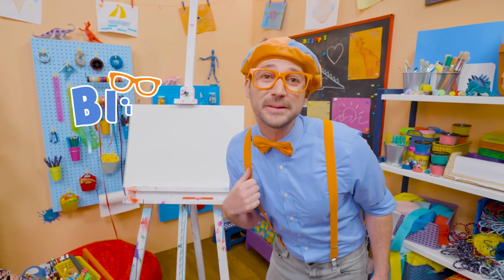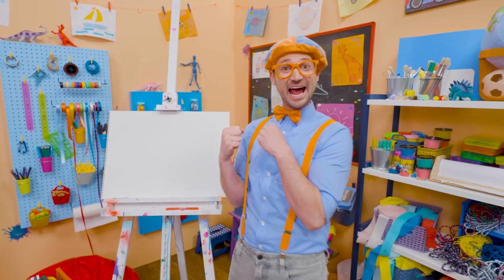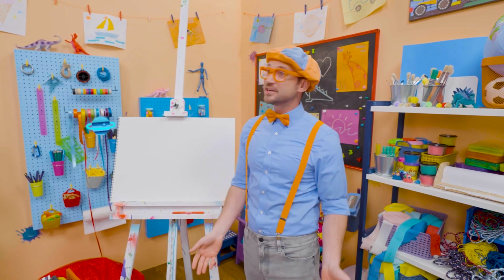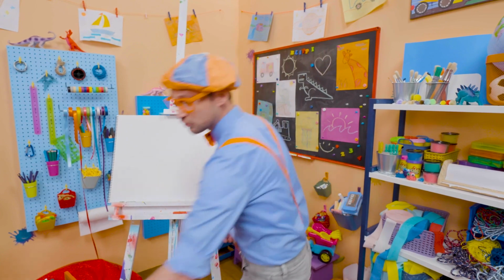Hey, it's me, Blippi. Do you know all the planets of our solar system? Yeah. Mercury, Venus, Earth, Mars, Jupiter, Saturn, Uranus, Neptune. Wow, there's 8 planets. Why don't we draw one of them?